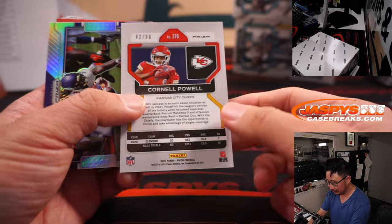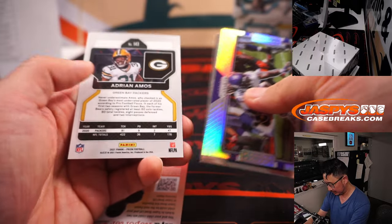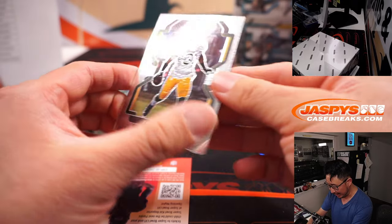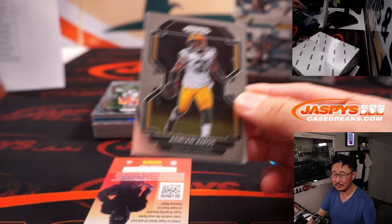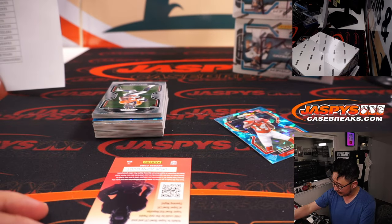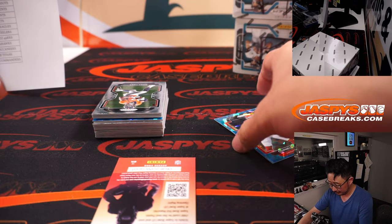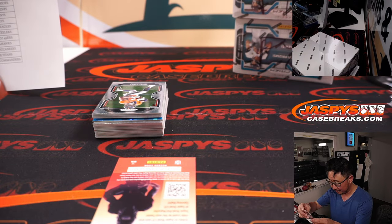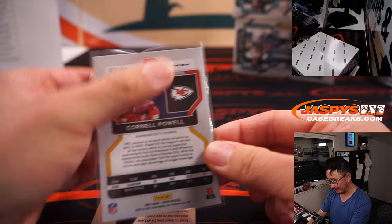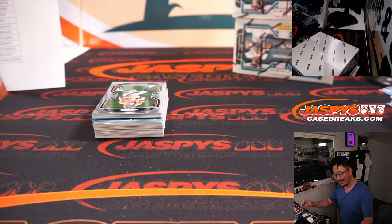Cornell Powell to 99. And Adrian Amos flipped around for some reason. Maybe a variation? I don't know. We'll top load it. Man, what? What a dumb.